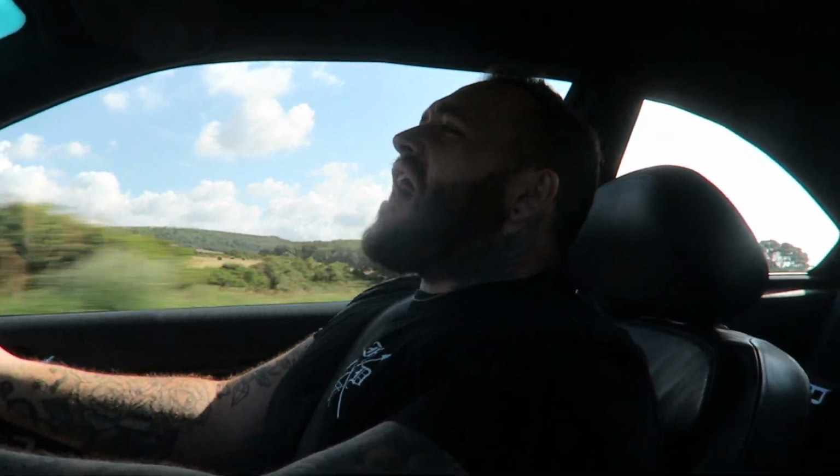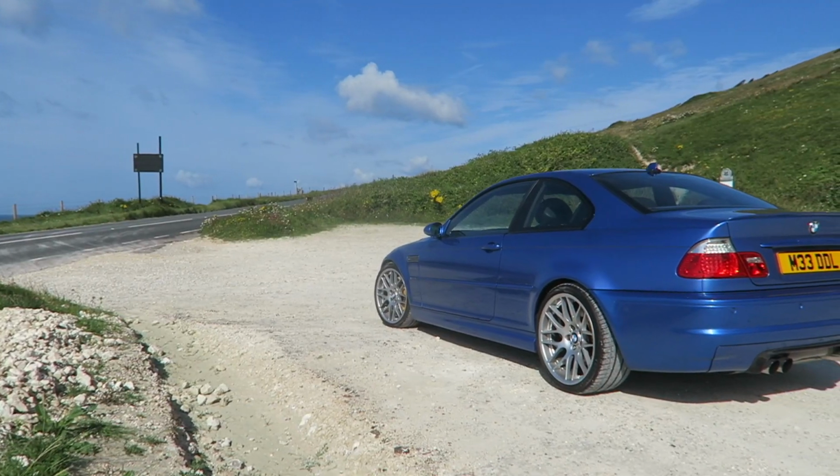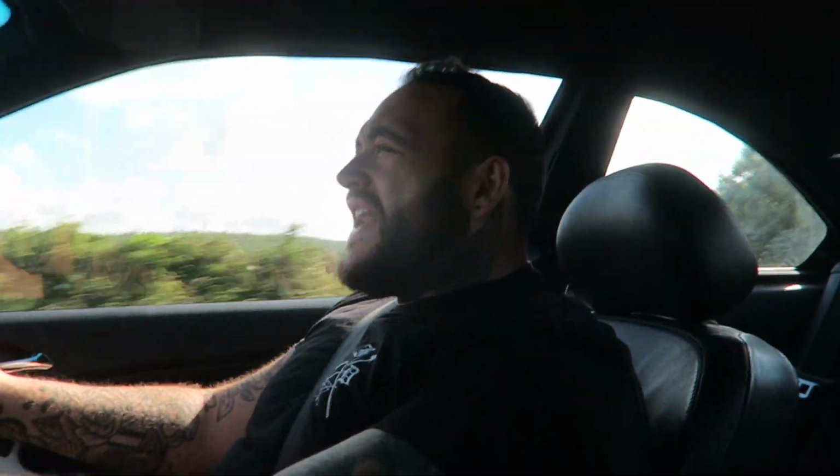Mate, this thing is an absolute tool of B-road beauty. This thing, I tell you, it is ballistic in its performance. Yes, it's not the manual. There'll be so many people out there, but I don't think if you're pitching this against its manual brother, you shouldn't be. This is a completely different car in its own element.